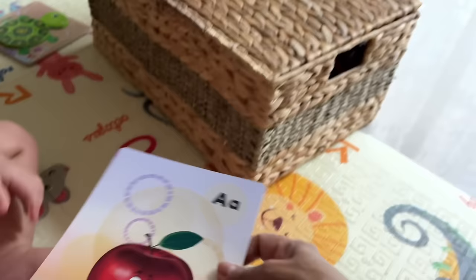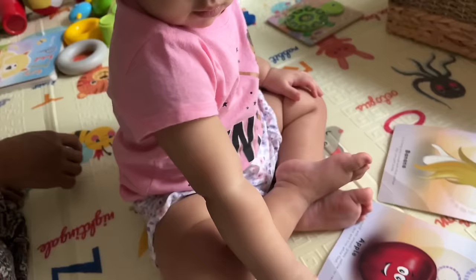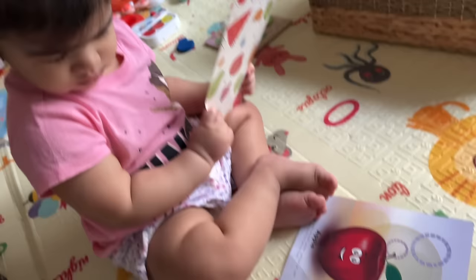Like, Abigail, this is apple. What is this? Apple. Bananas. Carrots. You love carrots. Abigail, carrot. Yes. Where's the banana? She's looking at it. See? Where's the apple? Yes! Apple. Yes, that's correct.